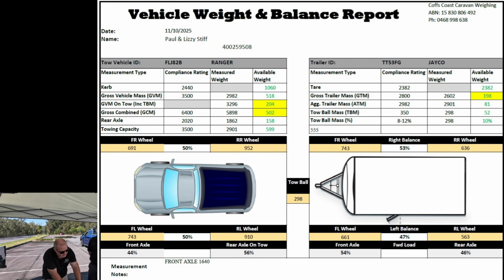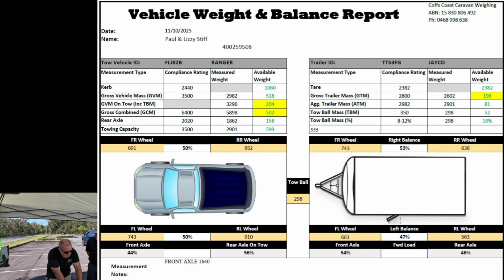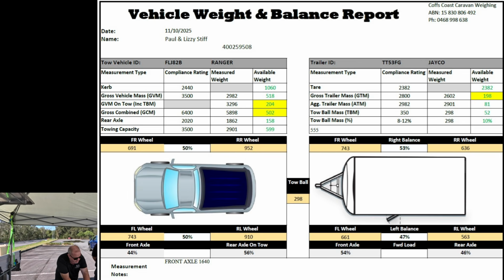Talking about the Ranger, once again, on tow, you're 204 underweight, off tow, you're 518 underweight. Rear axle with the GVM upgrade at 2020, you're 1862, which is 158 underweight. Towing capacity at 3.5 tonne. The van's total weight, or the ATM, is 2901, so it's basically 600 kilos, 599 underweight.